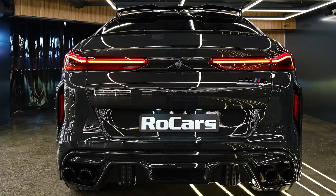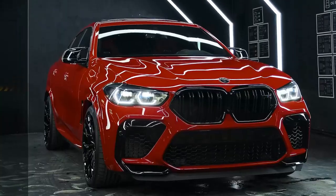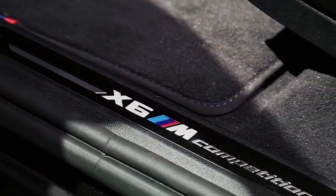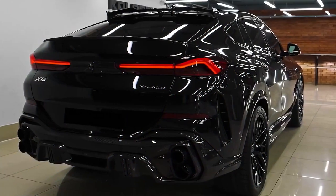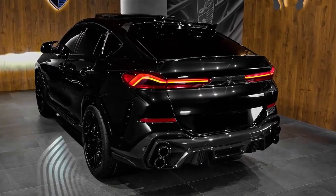Regardless of the version, the car consumes at least 12.7 liters of fuel for every 60 miles on the combined cycle. The starting price of the 2022 BMW X6M is $133,000. That's $3,000 more than the related X5M. The automaker charges up to $4,900 for a special paint job, and replacement leather upholstery can cost up to $1,000.